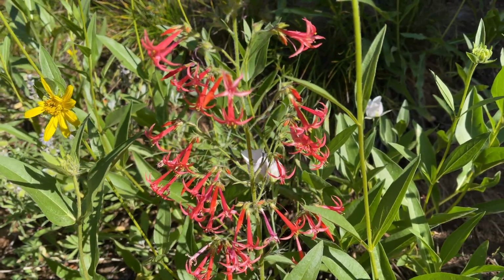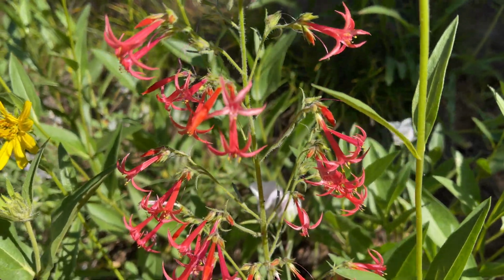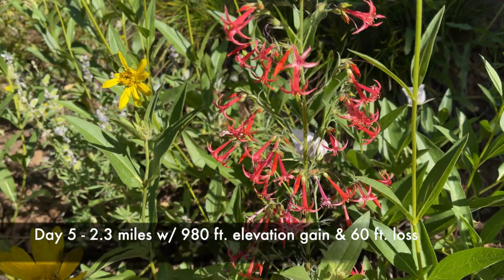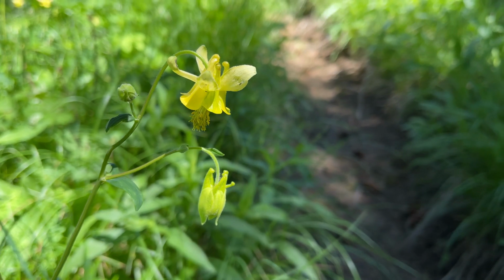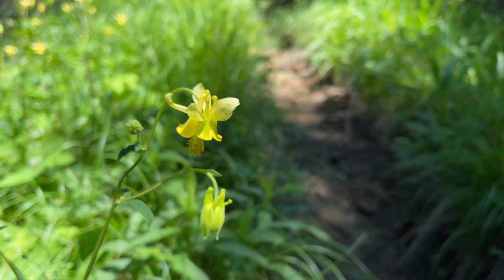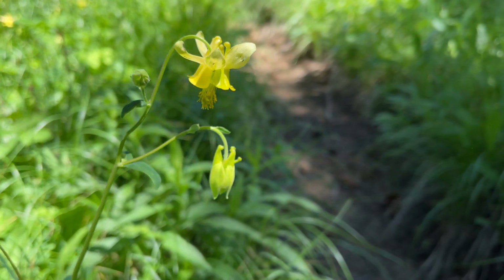And then we arrived at the trailhead. My car was still there and everything was great. We were happy to have made it, and we went back to La Grande and had a little second breakfast and then drove home.